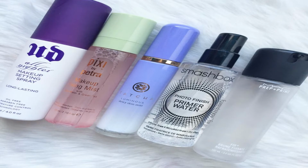Then there are also spray primers. Now I have not had the best experience with spray primers. They don't really do a whole lot for me. You do see setting sprays that are both primer and setting sprays, like the MAC Fix Plus. That is a prime spray slash setting spray.